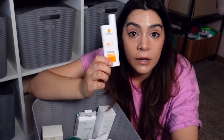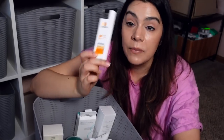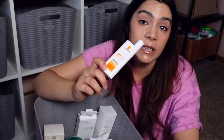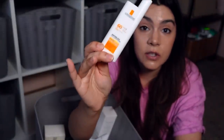This is gorgeous, but my neck, my chest, my arms, all of that is absolutely fine with alcohol, but my face can't do it. But I absolutely love this. So this is an "I love this for you" type of sunscreen. If you haven't tried this and you don't mind drying alcohol, this is a chemical sunscreen. Try this. It's so nice.